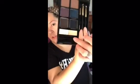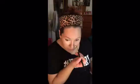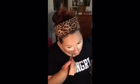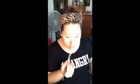So I'm actually going to be trying this one right here, and then I might add a little bit of this one to brighten. I'm going to use one of the brushes it comes with. It just says Profusion on it. It's just a small little brush. With the more yellow toned concealer, I'm just going to add a little bit. They do feel very soft and creamy.